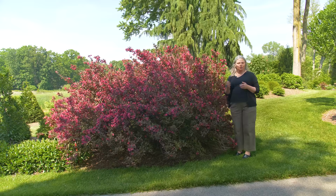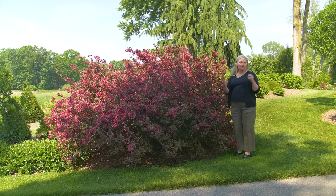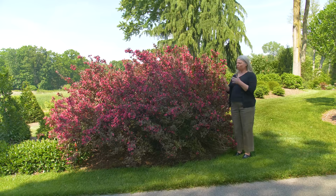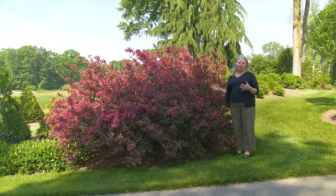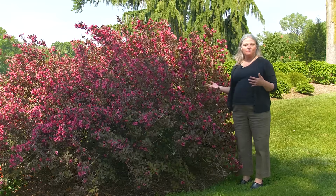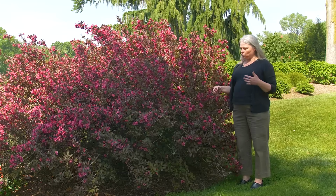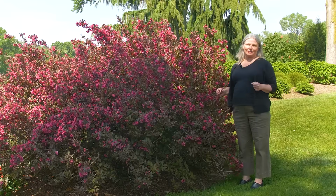As you can see, Wine and Roses is rather a larger Weigela, but it was the first of its kind. And there's been many imitators and many other iterations of this plant since then. But you really can't go wrong with the original. It's super easy to find, a great plant for a hedge. And even beyond when the flowers start to fade in a few weeks, you get this really nice, attractive, dark purpley black foliage to keep it interesting in the landscape.